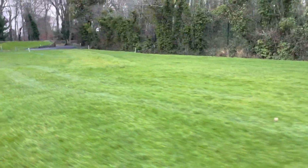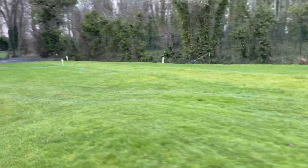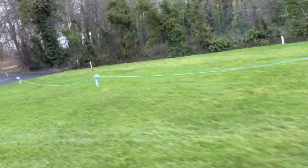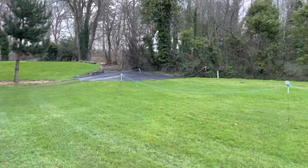We removed the leg of the path that ran down the side of 16. Well, most people weren't using it. It was looking like a bit of a sore thumb. So we've just brought it into a nice opening to the path down there at the back of the 8th tee.